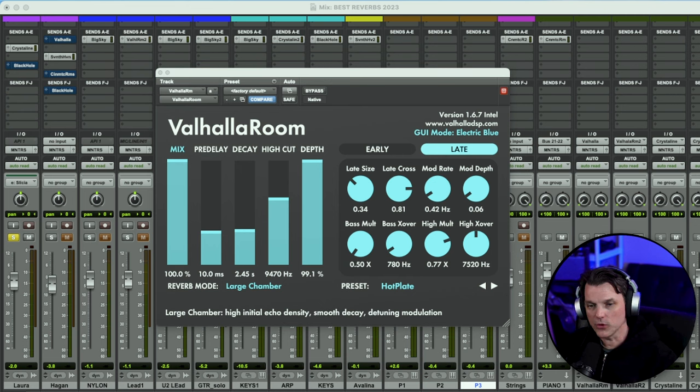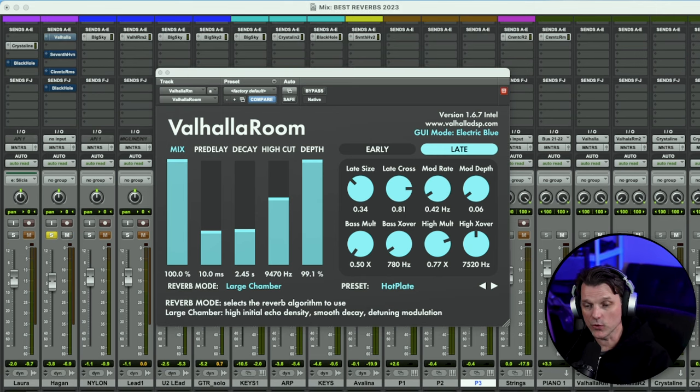I love it on vocals. I still use it all the time. And it can do some really awesome, spacey, kind of otherworldly sounds if you just crank up the decay. So my two main uses for it are vocals, but also if I just want a really long decay, I love using Valhalla Room. So let me show you a couple examples. First, let me play this vocal dry, and then I'll pop in Valhalla Room.